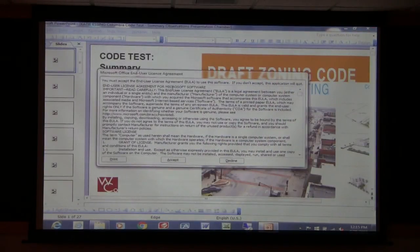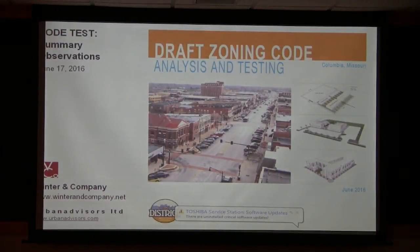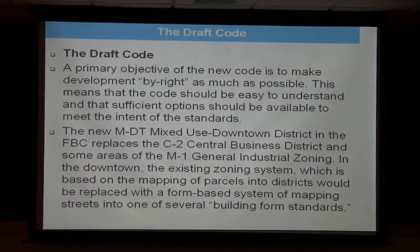My name is Katie Essing, and I'm the Executive Director for the Community Improvement District downtown, known as the District. I'm going to probably skip ahead. My first few slides talked about the MDT, and Caleb did a very nice job of explaining that piece. So I'm going to fast forward through a few slides that talk about the draft code. This was obviously such a big change for our downtown that our board and constituents have been looking at this very closely throughout the process.